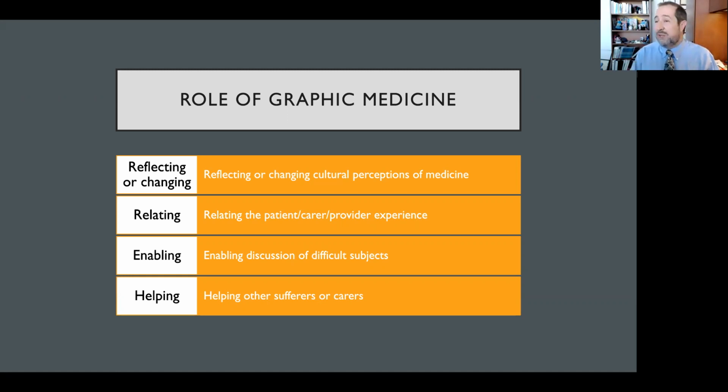Enabling discussion of difficult concepts, difficult subjects. Graphic medicine has an ability to distill things down, as we were talking about that universality, and help everyone perhaps better understand a challenging health issue. And I'm going to have a lot of examples of that. And then helping.